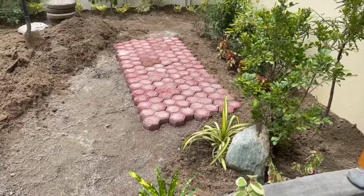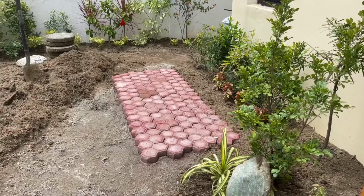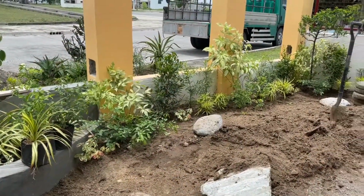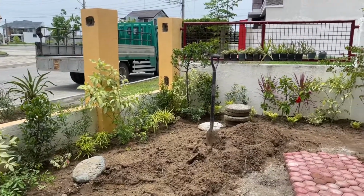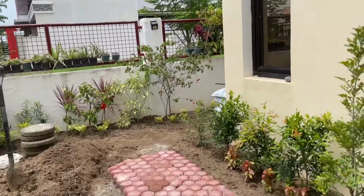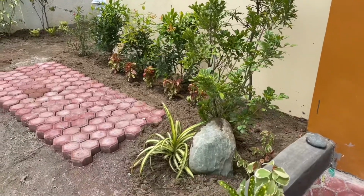Using the leftover pavers from the pathway going to the door, we decided to make a letter C here, sort of like a pathway, at the same time a sitting area. So we decided to modify it and just create a rectangular form there where we can put a swing or a garden set.